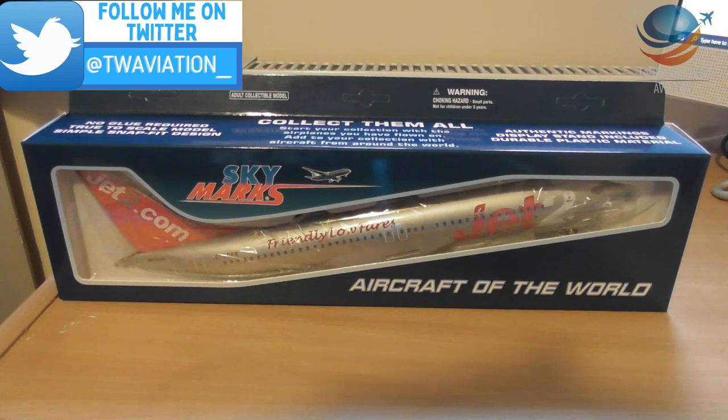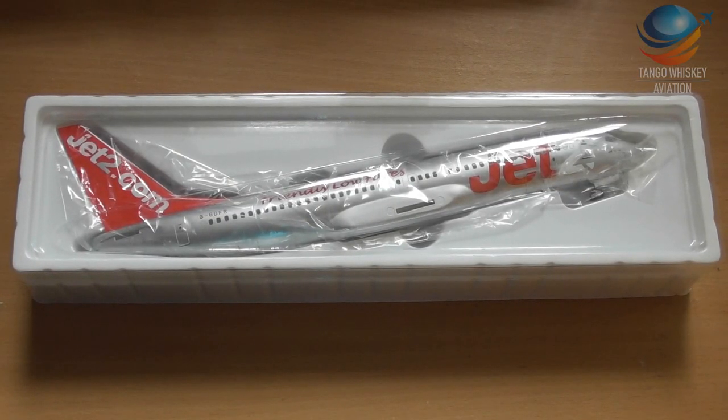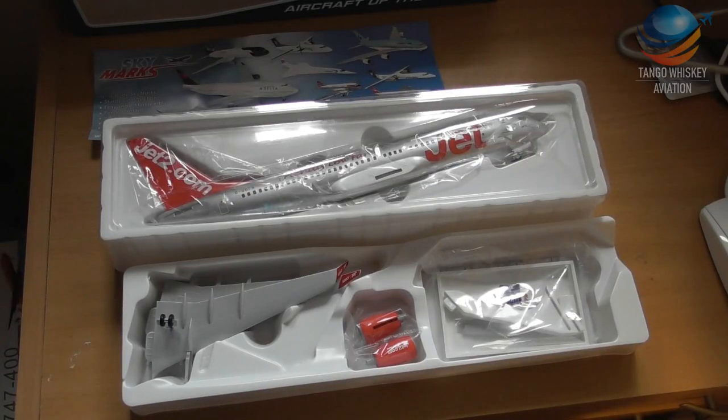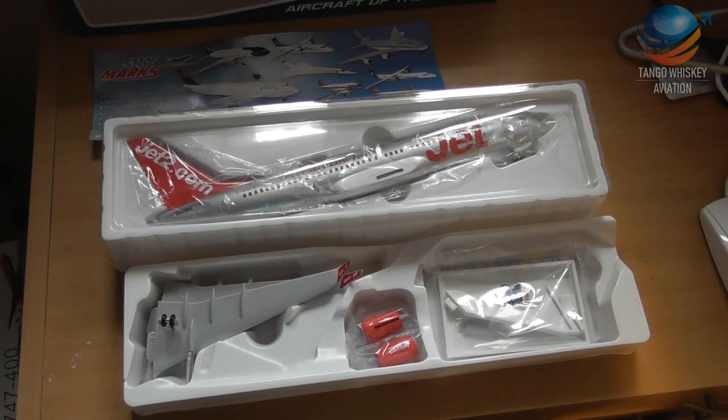If we take the packaging out, we can see the main fuselage and front nose wheel section are all in one piece. It lays in a plastic mould with a clear plastic piece to hold it in place. Where's everything else, I hear you ask? Well, if we lift the moulding with the fuselage in, we can see another compartment with the wings, engines and stand, as well as a small leaflet promoting other aircraft and airlines Skymarks models have to offer. Overall, I'm a big fan of the packaging as it's compact and well utilised.